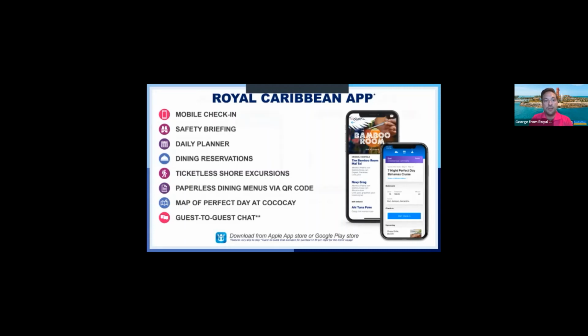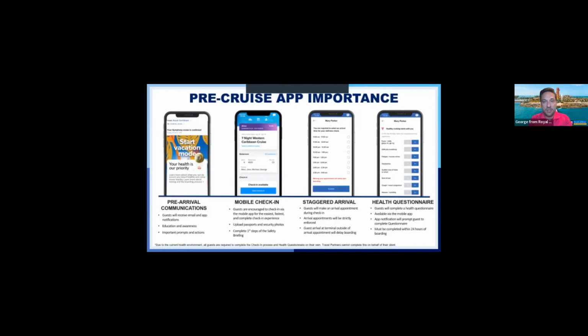So I will talk a little bit about what kind of things you can do on the app. First of all, pre-arrival communications. A lot of times we have to either change protocols, or you have to be reminded of something. So we do put the notifications in there. If you haven't taken your health questionnaires, or if you haven't done your check-in, we will send some notifications there. So that is important to make sure you're up to date with everything.